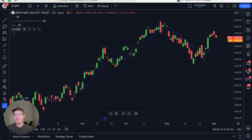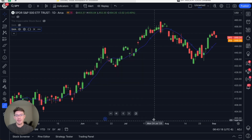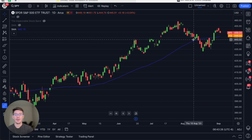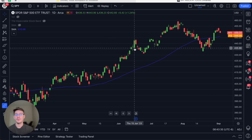We can change it to anything we want, but I like the 50 MA just to give me a general idea. If the stock is above the 50 moving average, then the market's considered bullish. If it's below, it's considered bearish. So what do we know about credit spreads? Well, if it's above this line, we'll be trading put credit spreads. If it's below the line, we'll be trading call credit spreads, just in general.